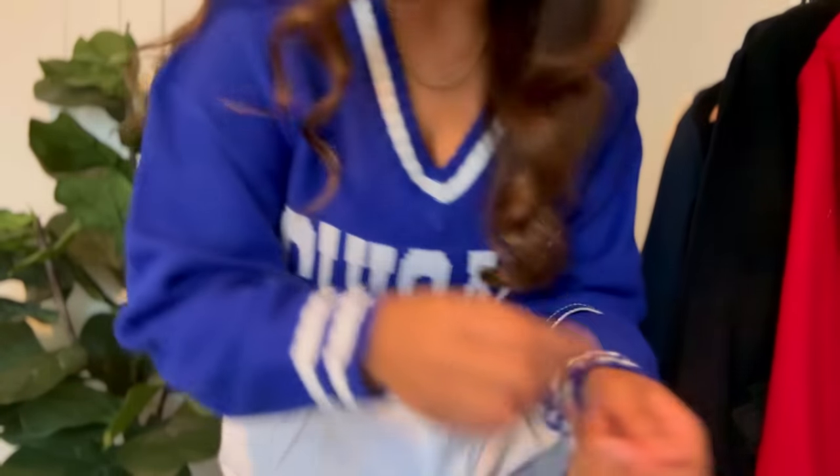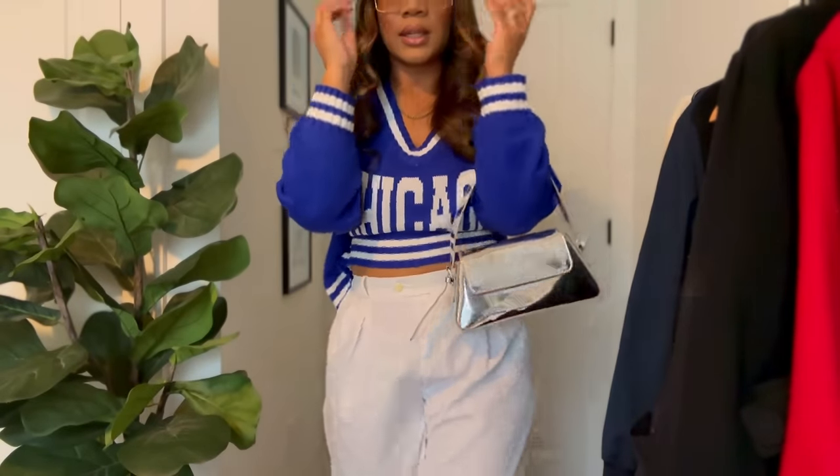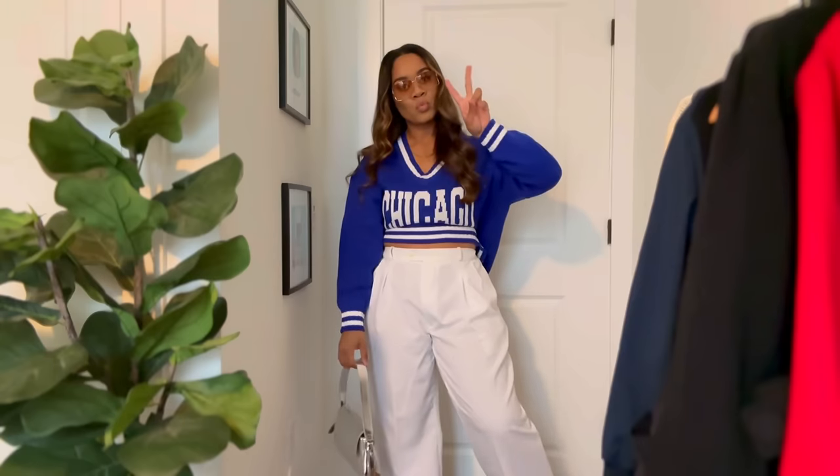And throwing on my thrifted sunglasses. And this is the look. All right, see y'all at Home Goods.